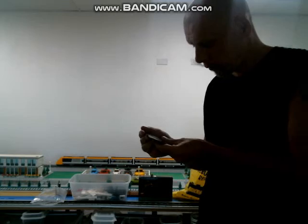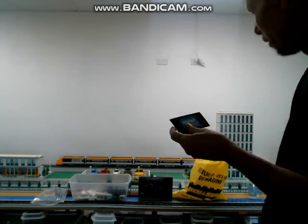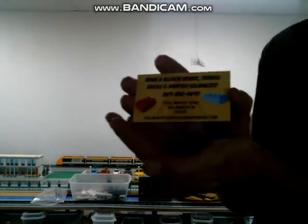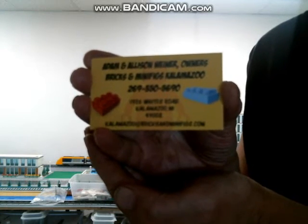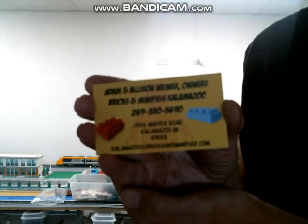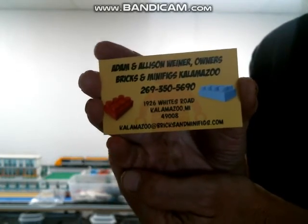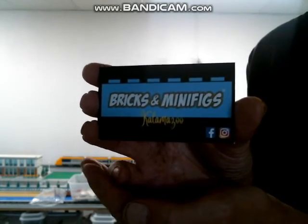They did give me this brick and minifigs magnet here also. So we got that. And I believe we got one of their business cards here also. This here is the location of it in Kalamazoo, Michigan. Like I said, I'm probably 15 to 20 minutes away from the actual store. So most likely I'll be up there every day or every other day, depending on when I'm working. And then it has their logo there also on the other side.